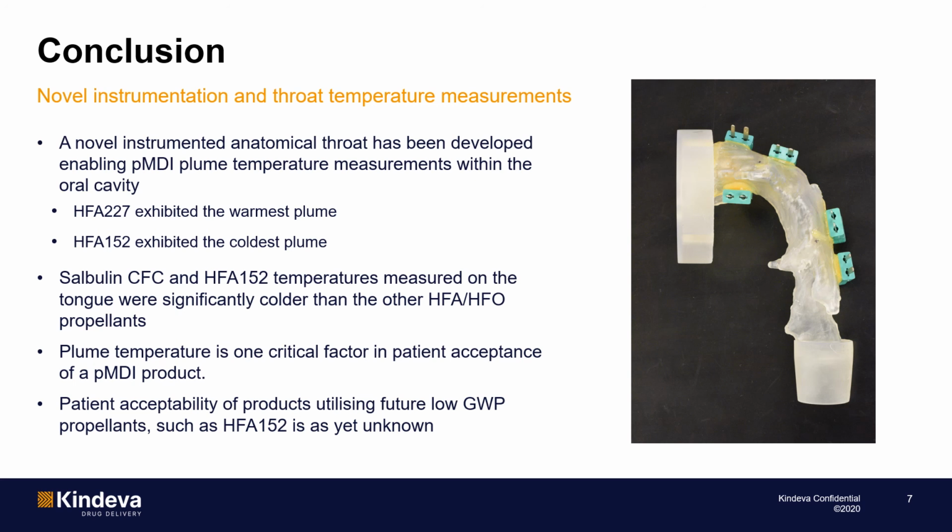Given the importance of plume temperature to patient acceptability of pMDI products, as was seen during the CFC to HFA transition, the fact that HFA 152 recorded the coldest spray temperature warrants further investigations in this area.